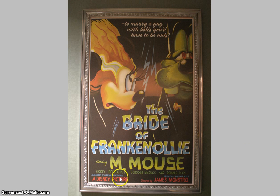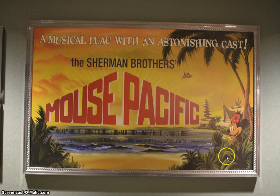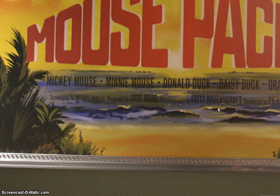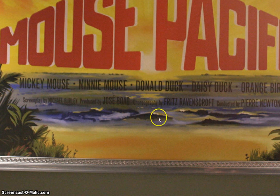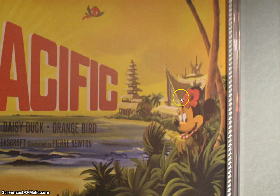Actually, let's go back a slide. You'll also see mention here of Harrison Hightower, who is a character from the Tower of Terror in Tokyo DisneySea. Now, the South Pacific slide, here called Mouse Pacific, mentions several things. So the Sherman brothers, of course, and then as you zoom in, you'll see such things as Michael, Jose, Fritz, and Pierre. Now, the last names given here are actually the last names of the performers who gave voice to those Tiki Room birds. The Tiki Room itself is over on the side here, Tropical Serenade, and the orange bird flying overhead.